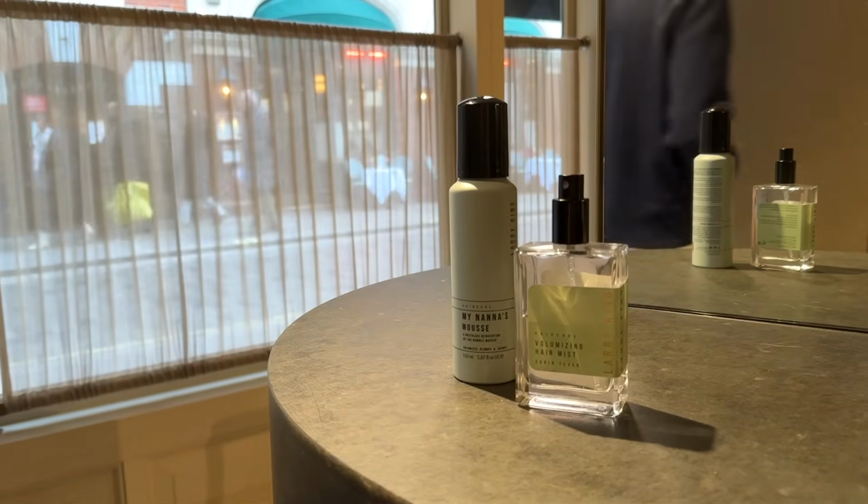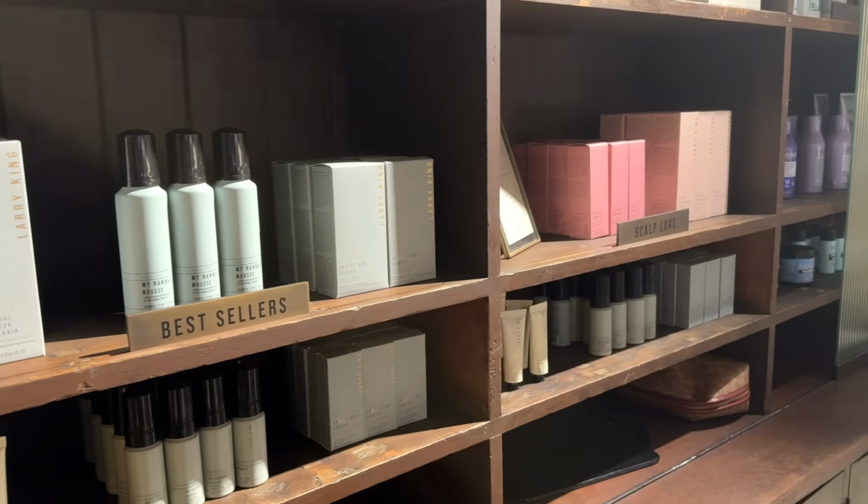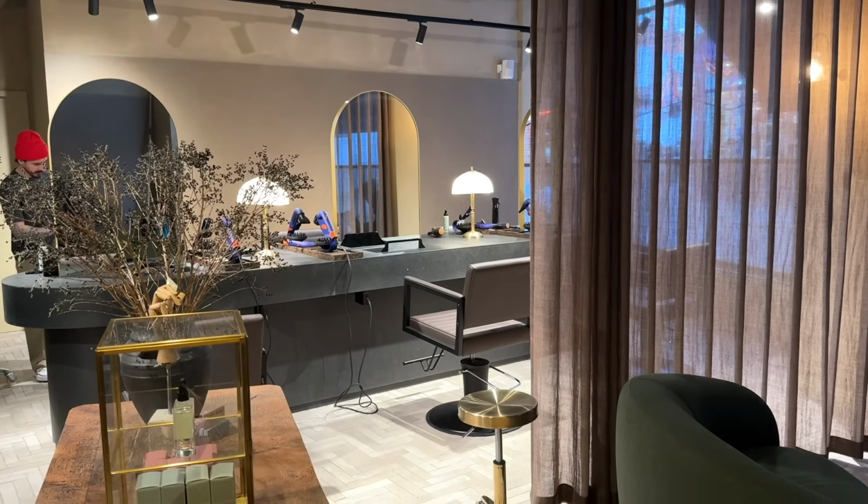All of his products are available here. I love my Nana's Mousse before a blow dry for more hold and a smooth, shiny finish, and his volumizing spray really works and smells deliciously salty.